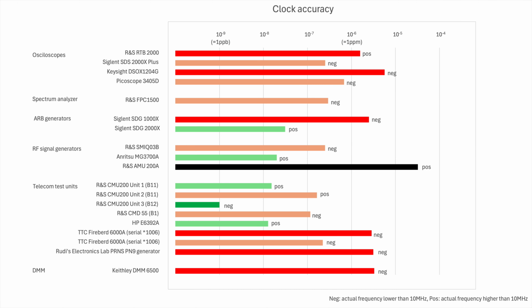Now we get to the end result. This is the result of all my devices after having been tested, their clock accuracy as it is right now, with their aging, with their temperature difference, whatever, at the moment that I was testing them. And I had to choose a logarithmic scale because otherwise there was no way to get this well visible. So we see the oscilloscopes are in the range of a ppm.